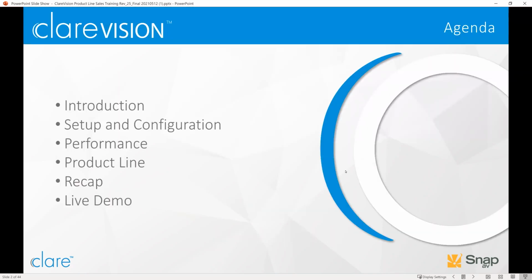We'll go through the introduction, some setup and configuration. We'll show you some performance shots. We did spend a lot of time with this line. This is not an off-the-shelf white label line that's typically done. We have customized both the software and the hardware and tuned the video performance of the product. And the people that have used it for the first time, the very first thing they say when they turn it on and boot it up is, oh my God, look at the image at that price point. So we'd encourage you to go to Snap AV and purchase even one camera to try it out. And I think you'll be impressed with the video quality. We'll take you through the product line, a recap, and then we'll do the fun stuff with Jerry.